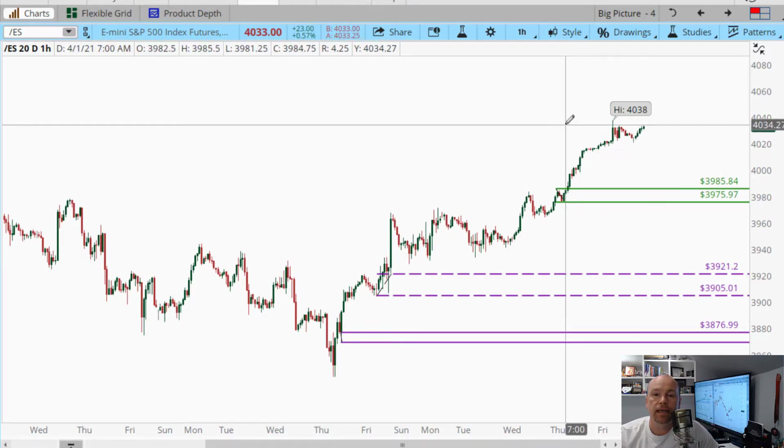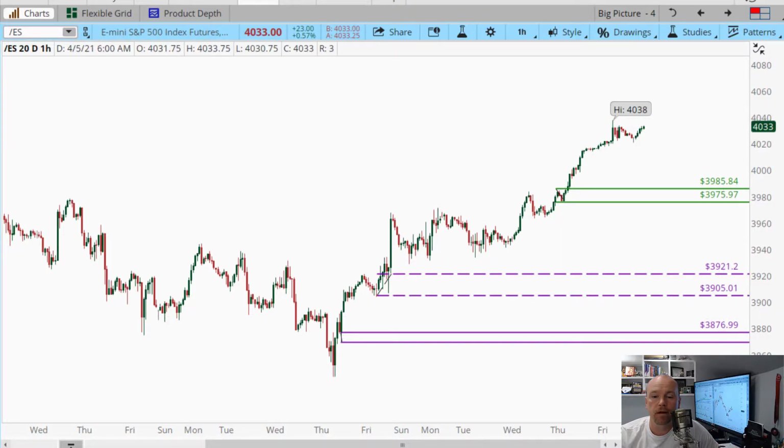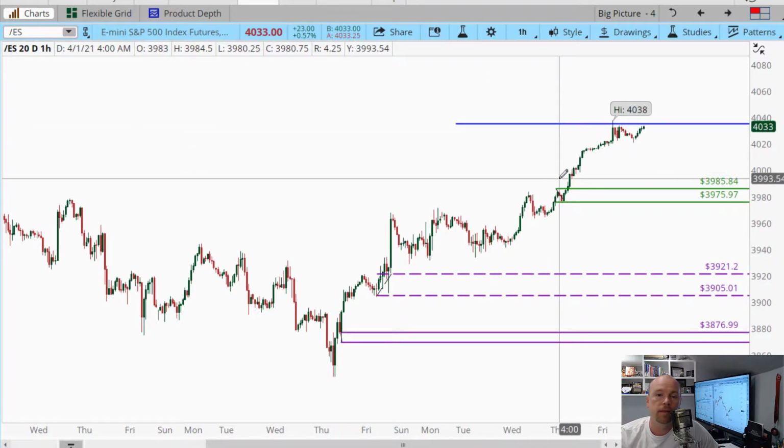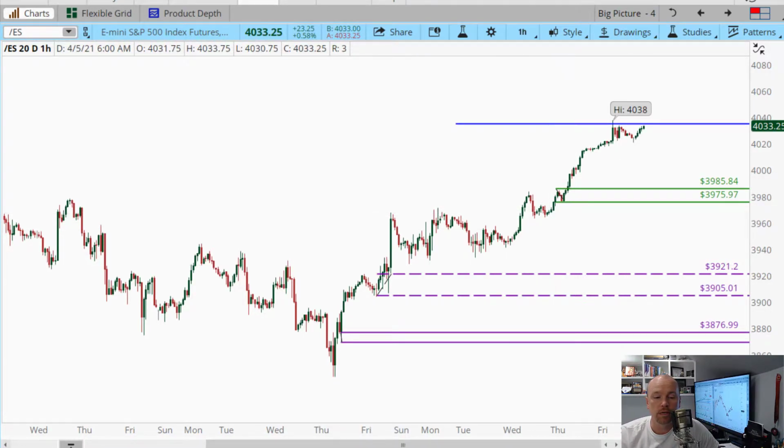Now, the same thing exists if we get a breakout above here, as a breakout above there would still constitute an opportunity to get long, because basically that's kind of the rule, right? When we're sitting at an all-time high, you can take breakouts above the all-time high, but we're not looking to take too many on the short side.